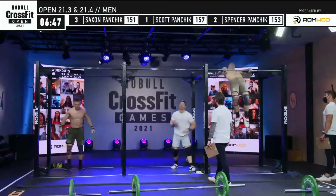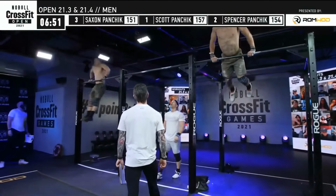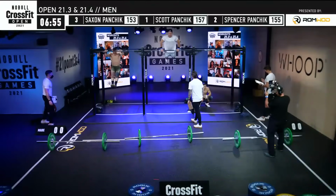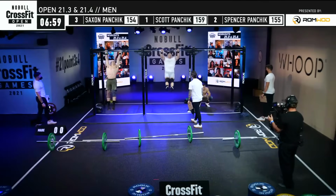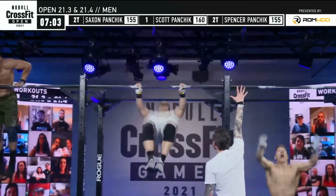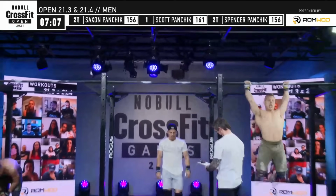165 is the number he's got to hit on those bar muscle ups, and then it's 15 final thrusters. He has been able to hold off both of his younger brothers. Spencer just got within 2 reps, and then he broke, and now Saxon is back to work on the left side of your screen. Look at Saxon's kip. When he's kipping, he almost floats and has to reposition himself when he gets up on the bar, versus Scott and Spencer. Scott's in the middle, Spencer's on the right.